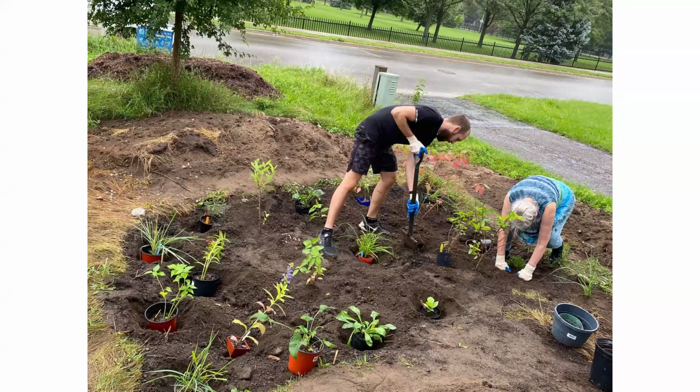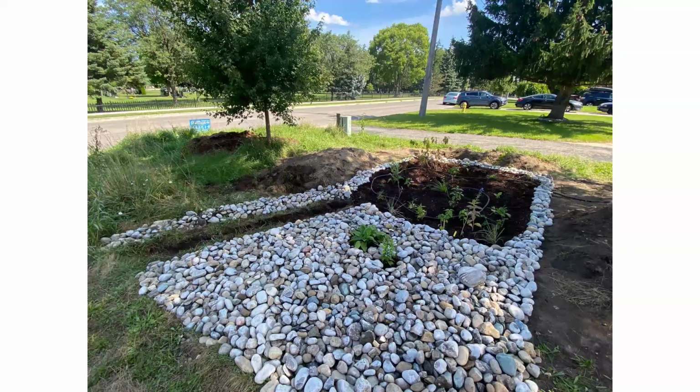There's my partner and my grandmother planting in the rain garden. These are all species that really do well with moist soil. And this is sort of what it looked like towards the end. You can see there's a little hose into the part of the garden that we planted.